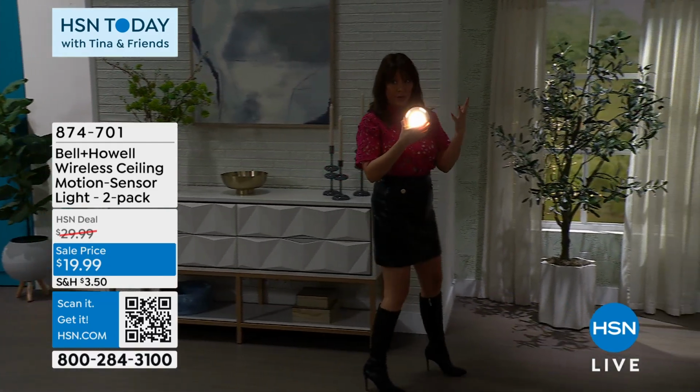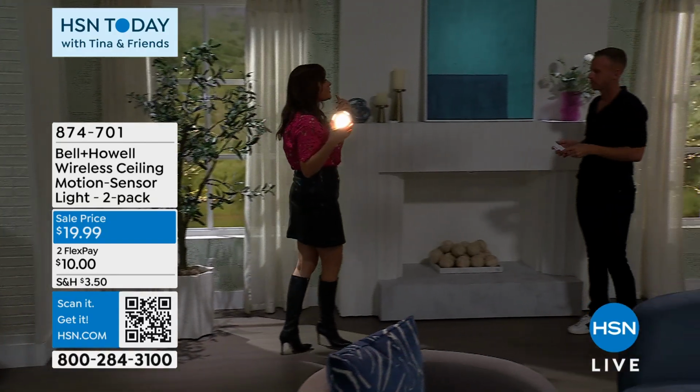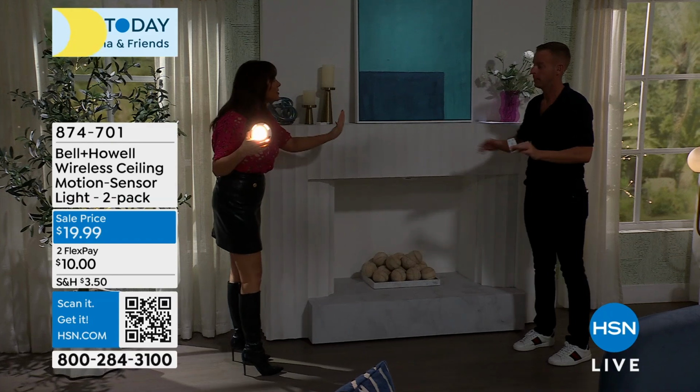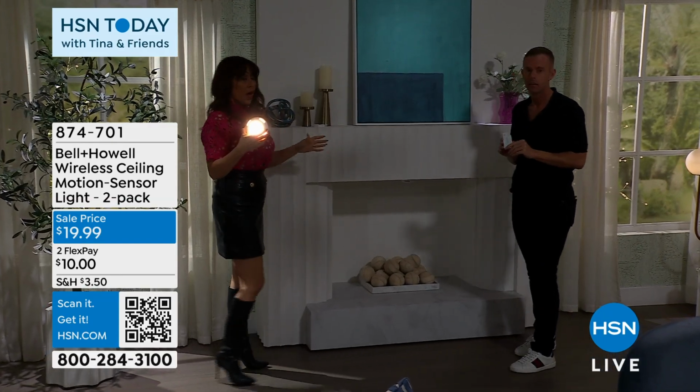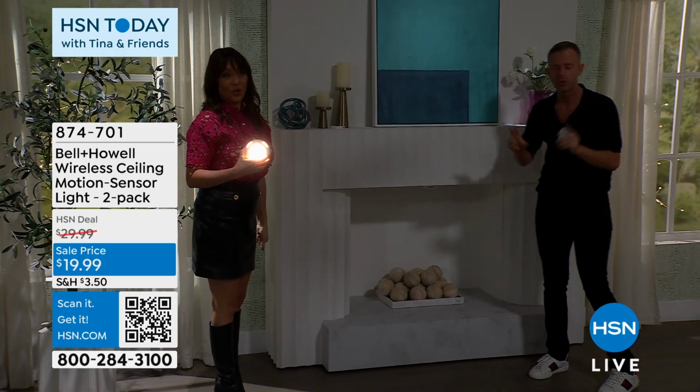The fact that it's battery operated. We both have a lot of different favorites about these lights, but the fact that they can go wherever. And they work independently. You don't have to put them together at all, as well. But look at the difference at that. And this is just one. So that's just one in there.